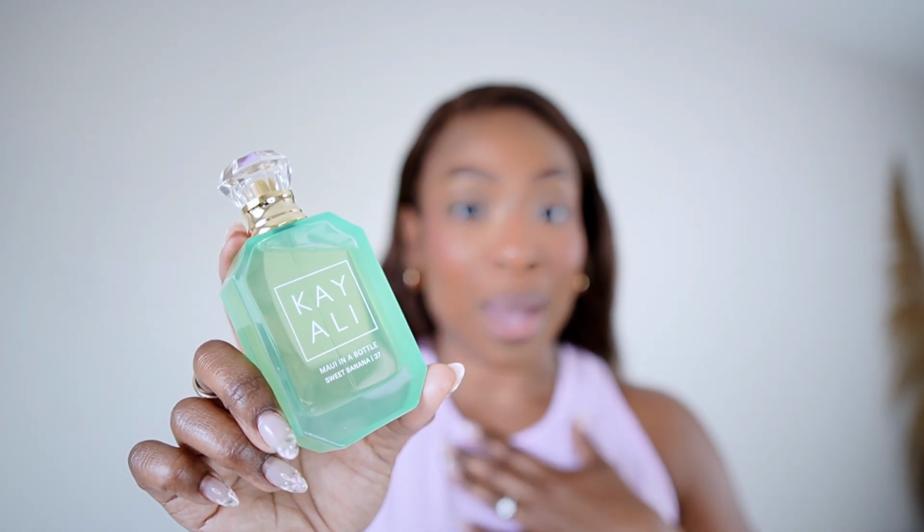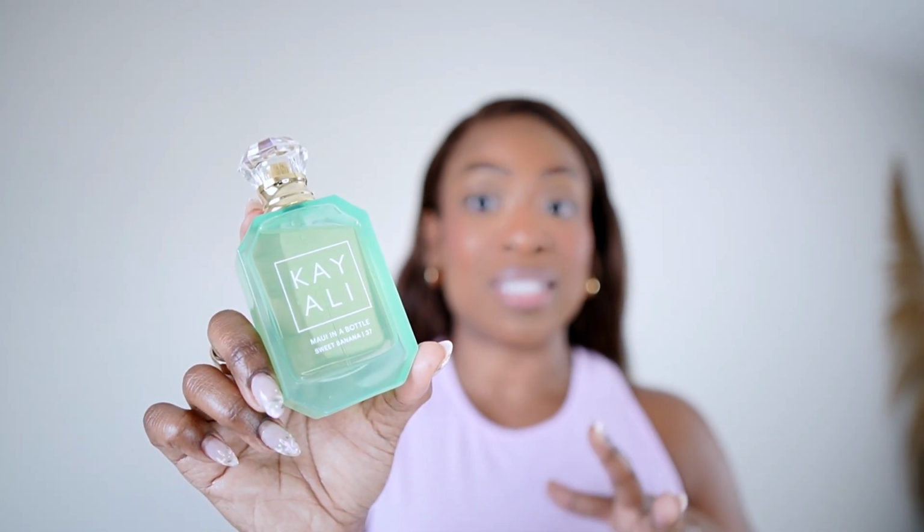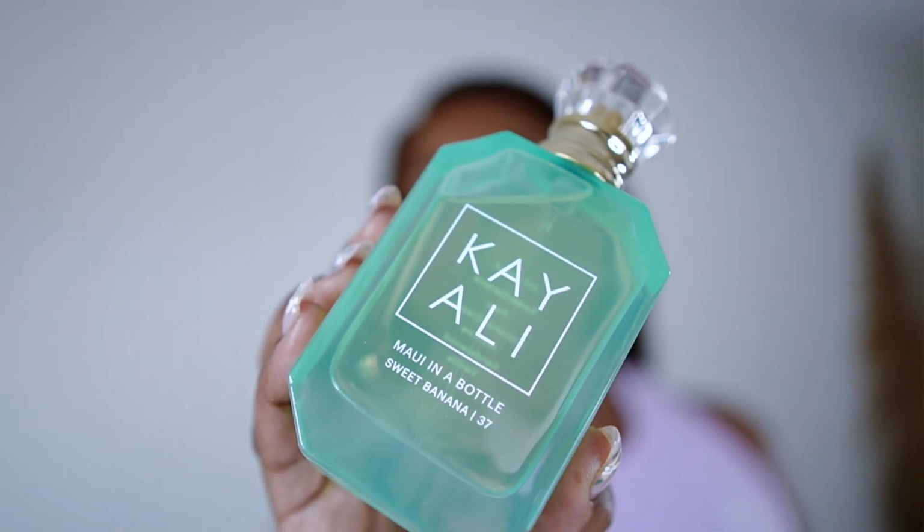If you don't like lactonic fragrances, you probably will not like this scent because the longer it sits on your skin, as it dries down, it gets thick and it gets creamy, and it definitely feels like a lactonic scent. However, I happen to absolutely love lactonic fragrances. I love really sweet fragrances. I am a gourmand girly, so this is right up my alley, and I'm so enjoying the scent of this fragrance. Beyond the scent of this, the performance is what really blew me away.